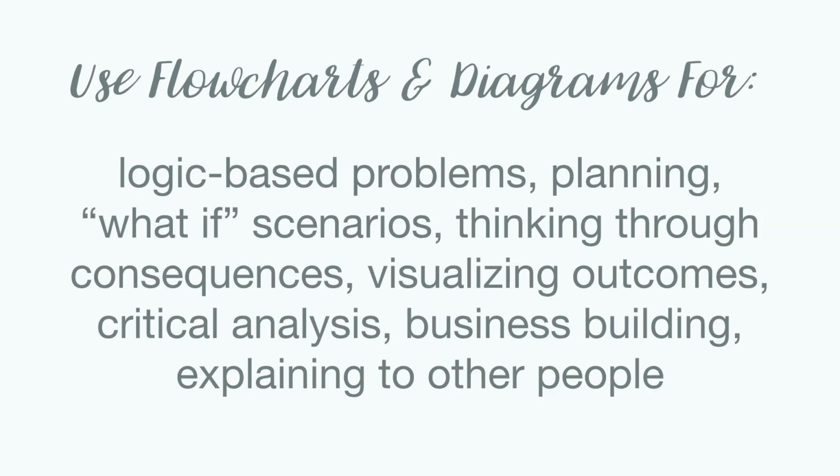So I like to use flowcharts and diagrams for any logic-based problems I have, anything around my business, anything planning. What-if scenarios are great for flowcharts. So if this happened, what would happen? If we did this instead, what would happen? Which one gets me better to my end result? It's a great way to think through consequences and visualize outcomes. It's a really good way to give a critical analysis.